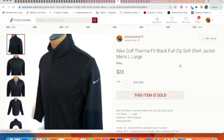Next was this Nike Golf. It was a soft shell jacket and really nice jacket. You know, Nike is very bread and butter to us. We don't generally pick it up. I probably picked this up just because it was in good shape. I don't know. Anyway, it sold for $23. That was fine.